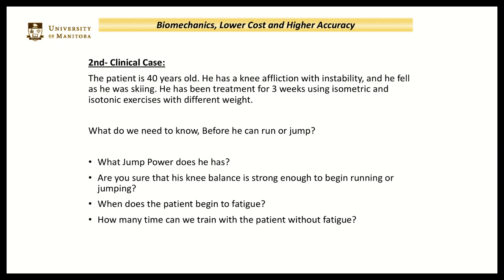What do we need to know before running or jumping? That the patient has a similar balance between the two legs. Because if I want to begin to run with one leg very weak, it's probable that the other leg has to work a lot. And in two or three weeks, the patient has a problem in the healthy leg.